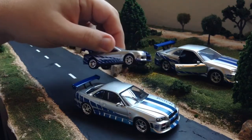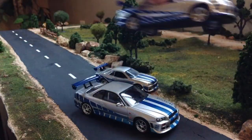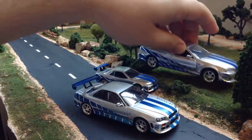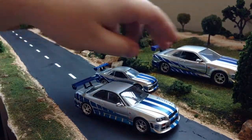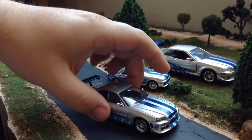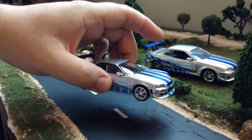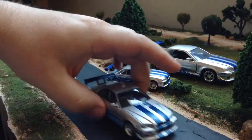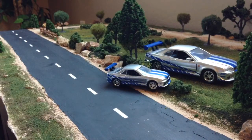So, all three very nice. You get what you pay for. The quality expectation, $6 to $7, $3 to $4. This is $18 to $20. So it's a lot more expensive, but it's a lot more collectible, I think, being a Greenlight.